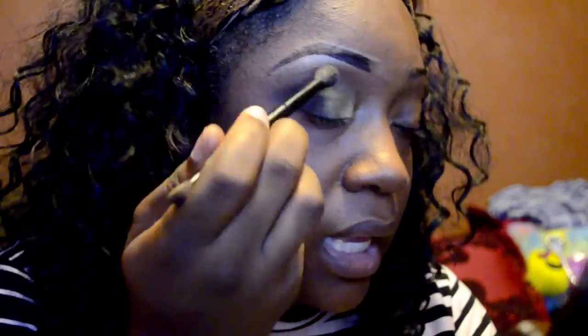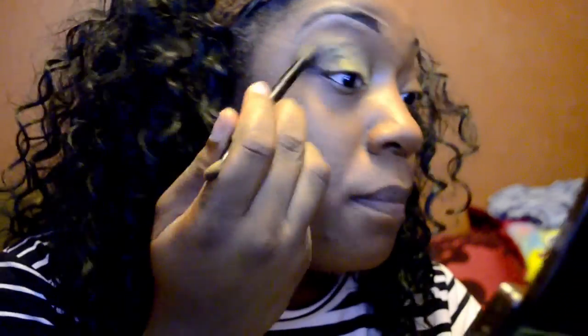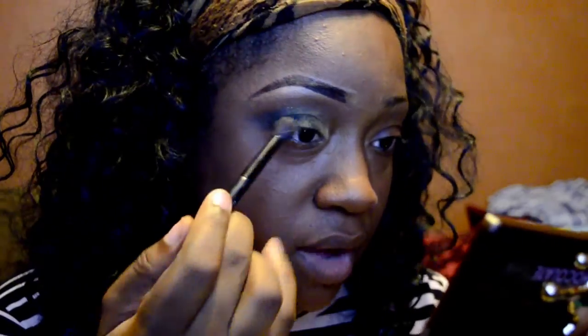They will blend. The only thing I will be careful with is blending it too much, because I found out that when you're blending a gold with a black or whatever, it turns into like a greenish color. I don't know if it's just me or whatever, but so yeah, I'm done with that.